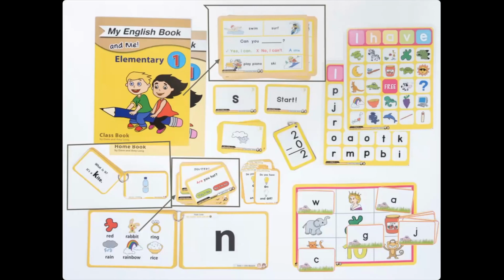Okay, so the next one wasn't actually in the video, but it's actually quite important, is question time. So I'm going to show you something else, okay, with question time. So with question time, we use these cards here.